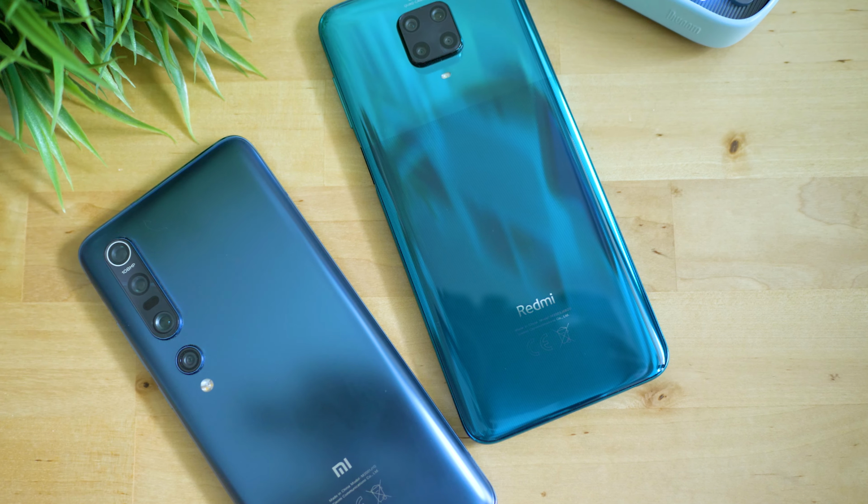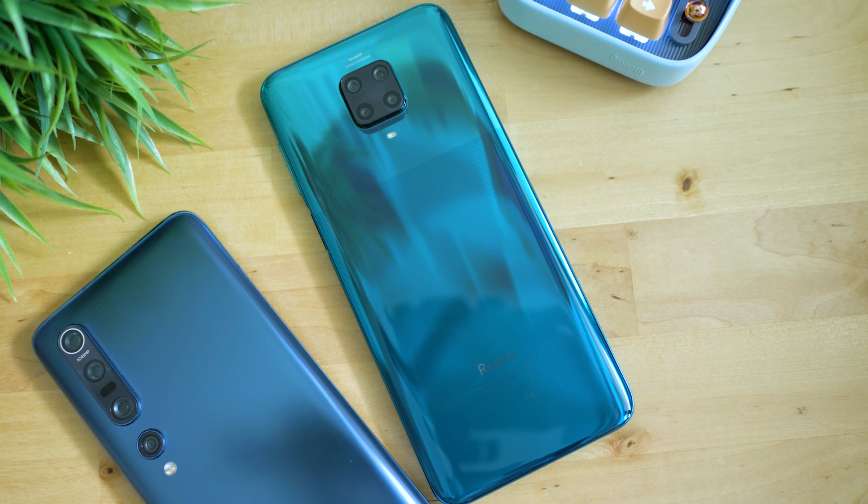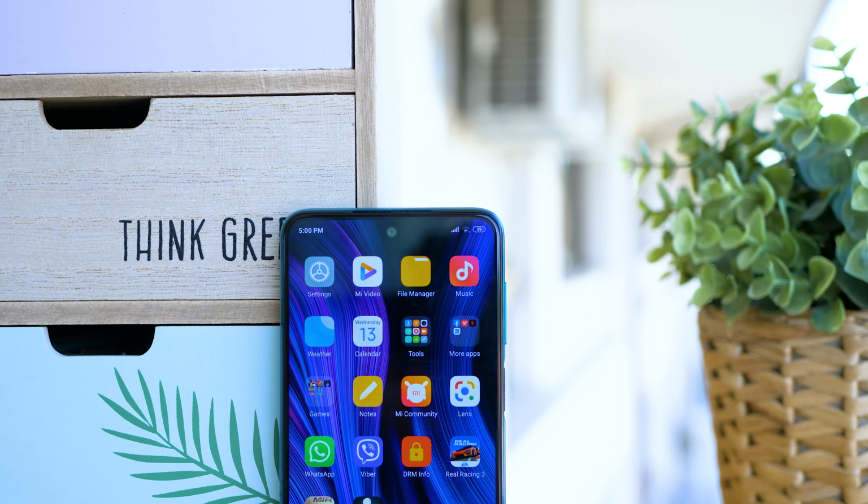Now, what we can notice right away is the build quality, because that's a significant change. Now the back is entirely made out of glass. That's Gorilla Glass 5, meaning that it won't scratch easily. It won't crack easily, but I would highly recommend you use a soft case or any kind of protection, because if you drop it on the ground, the chances of getting a cracked back glass are pretty big.